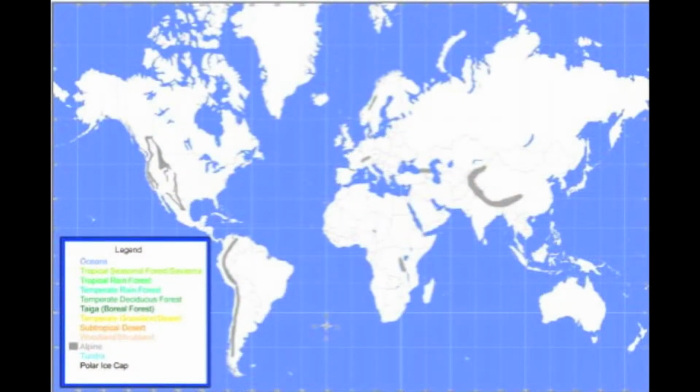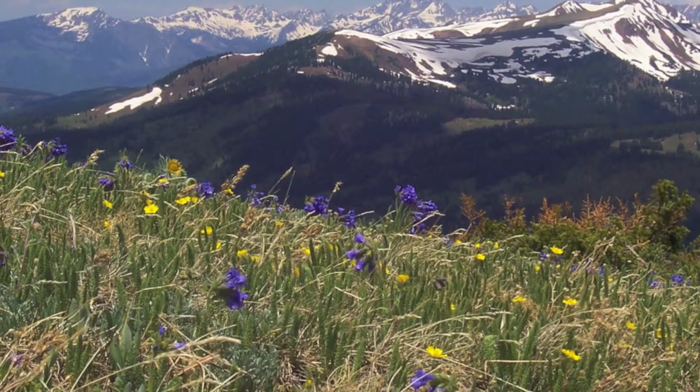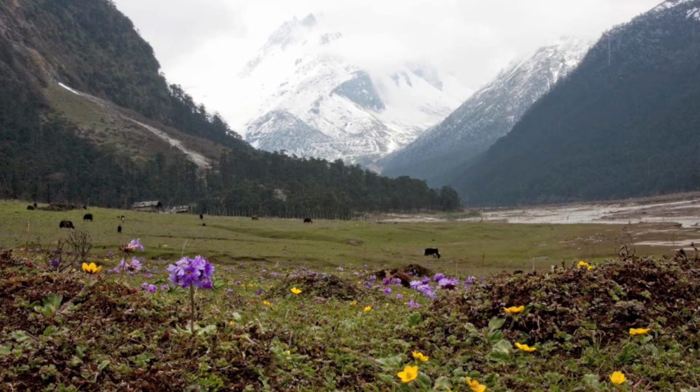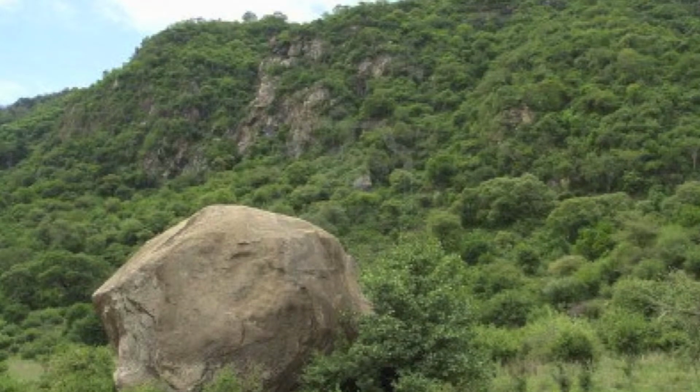This map shows parts of the world in which alpine conditions can be found. This is the Rockies of western North America, the Sierra Nevadas of California, the Himalayas of Asia, the Alps of Switzerland, and the Rift Mountains of Africa, just to name a few.